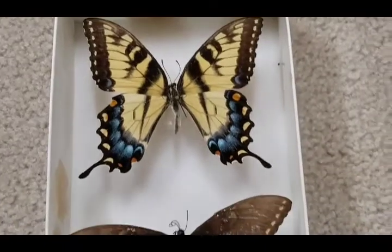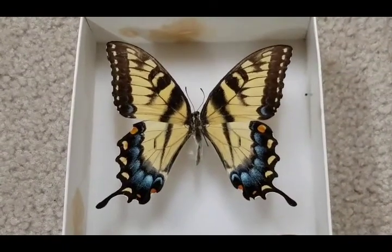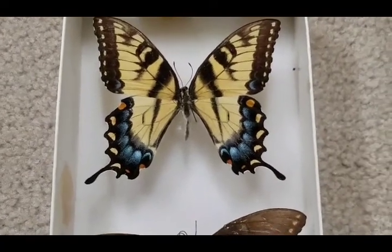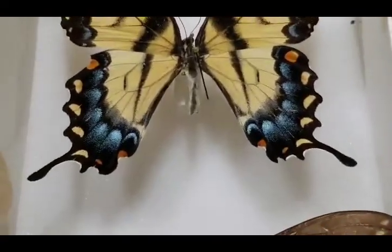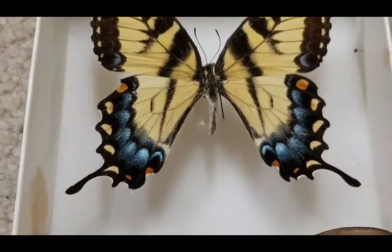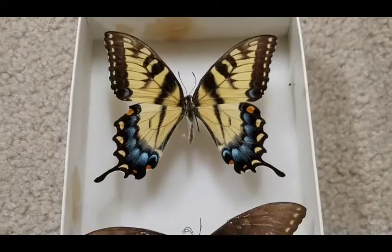Check it out. We've got the tiger swallowtail. Guess why it's called tiger swallowtail? Yeah, you see. Okay? Yellow and black stripes. Tiger swallowtail. That's the female tiger swallowtail. Notice it still throws down these blue edges on the hind wings. But nature goes one step further. You know why? Because nature is cool like that.